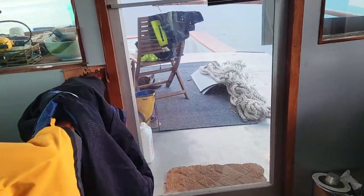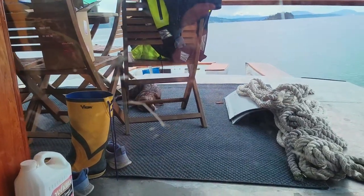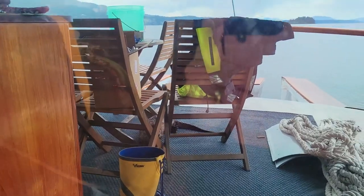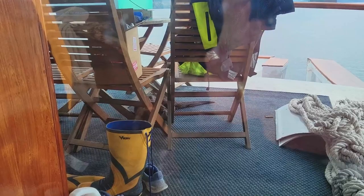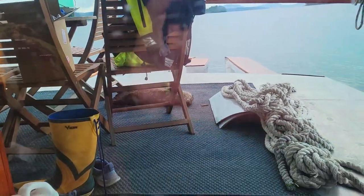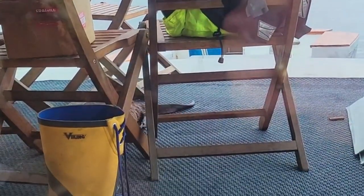I was trying to figure out what was happening. There's a friggin' otter on the boat, enjoying my carpeting. What is he doing? What are you doing, you little dude? Are you drying yourself off? I can't let Maggie out. I think he's drying himself off on my carpet.